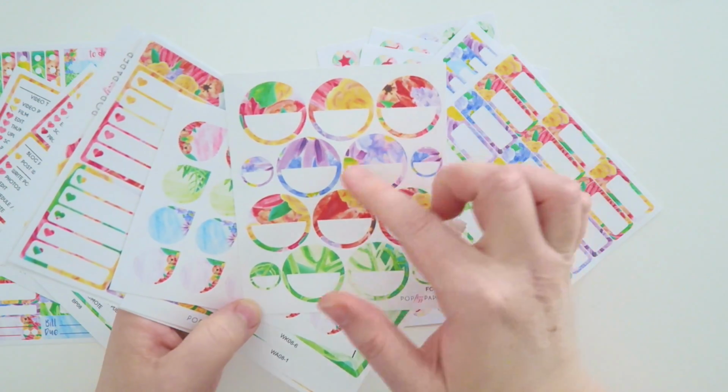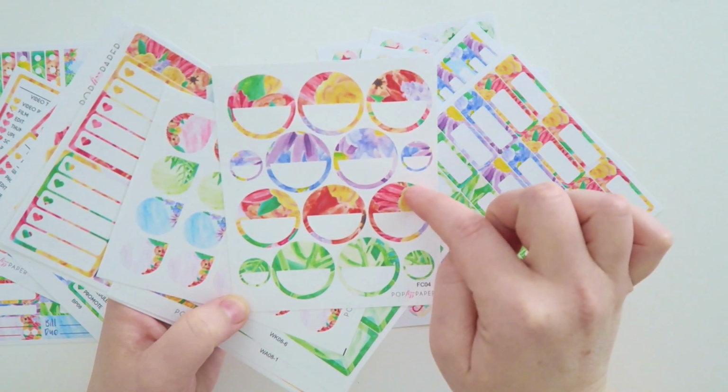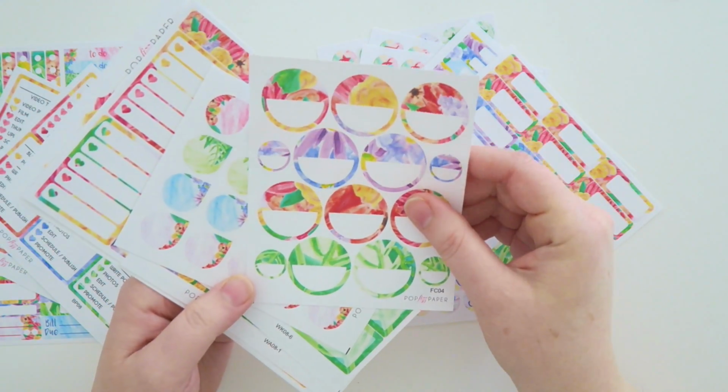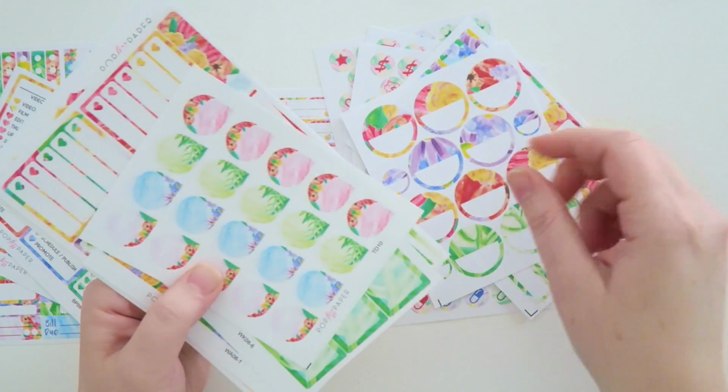We also did the functional circles in the really pretty floral prints. I like to do these when we have a really fun print because I think it just looks super fun. So these are really pretty. I love the colors in here.